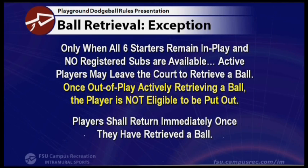And when there are 6 players in the game, as I mentioned a little bit earlier, and no subs are available, then an active player can leave the court and they need to come back in as soon as possible. They're not eligible to be put out while they're outside the court. Again, this really only happens at the very start of the game. While your team has 6 players, sooner or later someone will be out and will be able to help with ball retrieval.